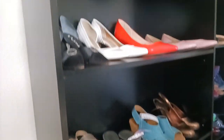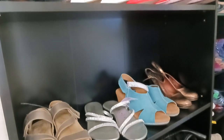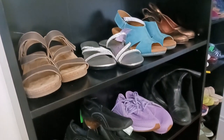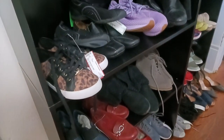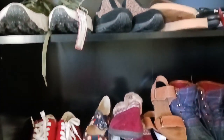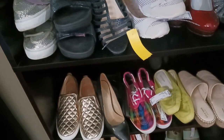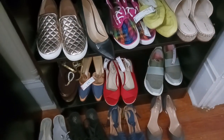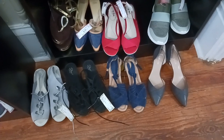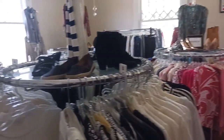Let me show you some of the items. They're open, I think, Tuesday through Saturday, and they're closed on Mondays and Sundays. I believe from Tuesday through Friday, they open up at 10:30. And as I mentioned, they are located here in Fayetteville, Georgia. Even if you live within the metro Atlanta area, I believe it's worthwhile to come and pay them a visit.